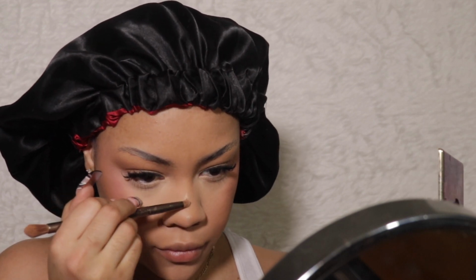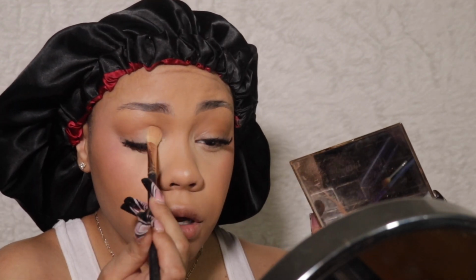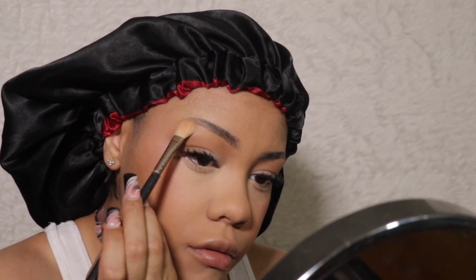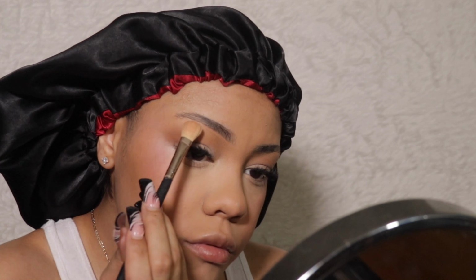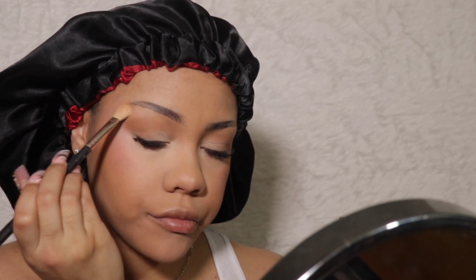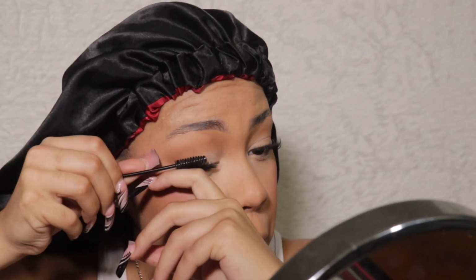Dipping into this Tartelette palette for that shimmer shade, I like to just do a little boop on the tip of my nose and a little line just to show the bridge. I'm going in with this light color in the center of my eye, on my eyelid, and underneath my brow, the brow bone, because I really think we need to start getting back into highlighting that brow bone. I think it's just pretty essential. And at this point, my face starts coming together.